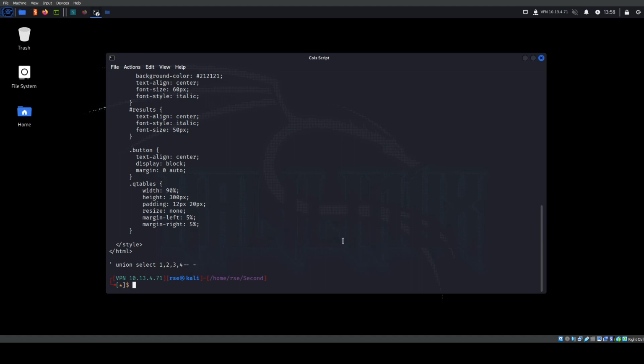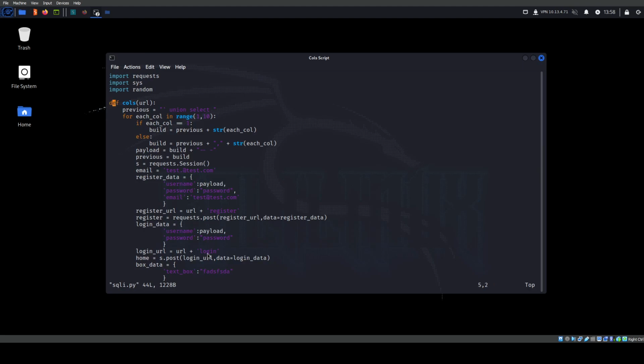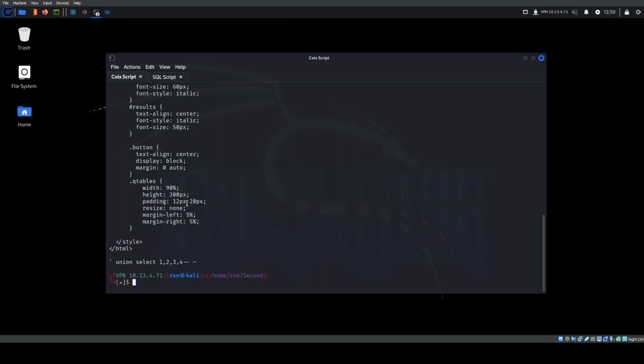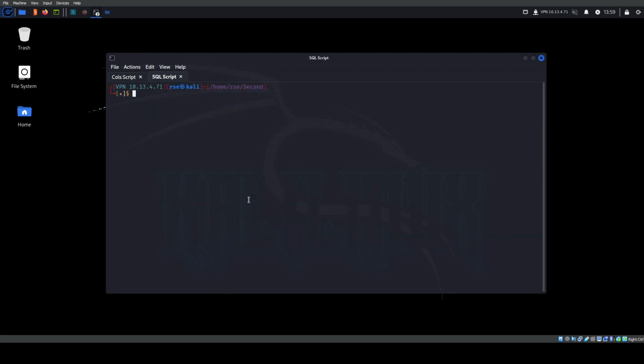And this is great because now what we can do is we can build the injection. And I'm actually going to copy cols, I'm going to call it SQLI dot py, and I'm going to just make a few changes. Import re. I'm going to do SQL script, and I'm going to run this again. And the beauty of this is that it'll still work because even though the users are already registered, I'm still forcing a login. And the reason why I want to do this is because I'm going to want to capture this. I don't want to have to go through the whole page every time. So there we go. So we have SQLI.